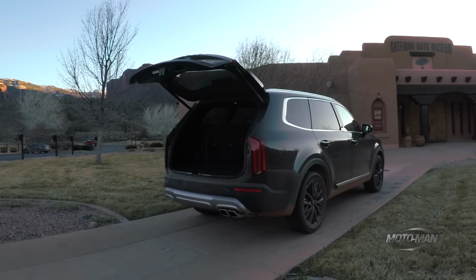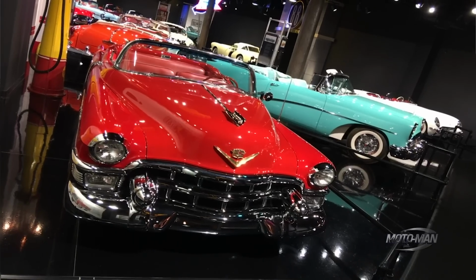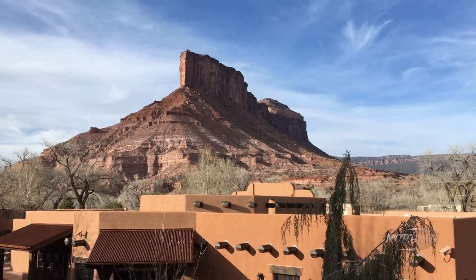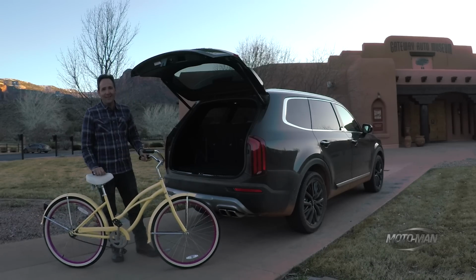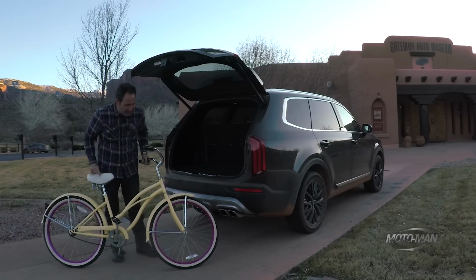So a couple of things. Number one, that's a car museum over there, Gateway Auto Museum in Colorado. Wonderful place, so much so you can ride around the grounds on a bicycle. One of them is a Foose designed bicycle. I couldn't find it, someone stole it. So we're left with this cream color with hot pink wheels.